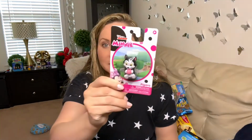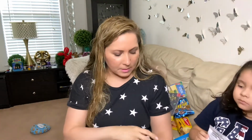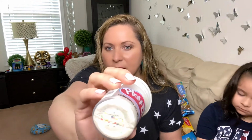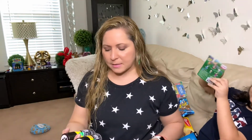I got this little kitty. It's a Minnie Mouse. Figaro is the name of the cat, and Agustin wanted that, I think. Here's the white Play-Doh with the sprinkles also in there. It has little thingies in there. I got this one for my son, one for my husband.